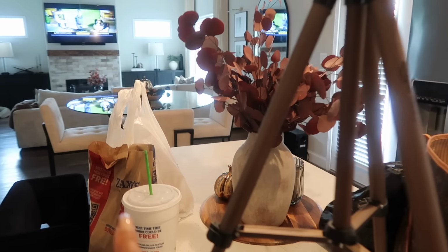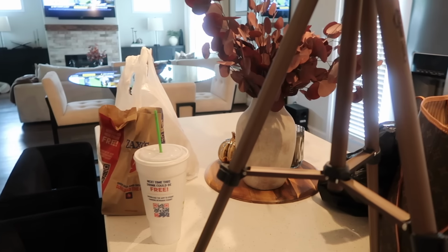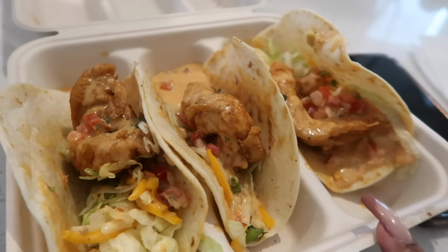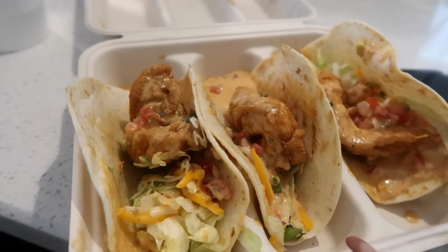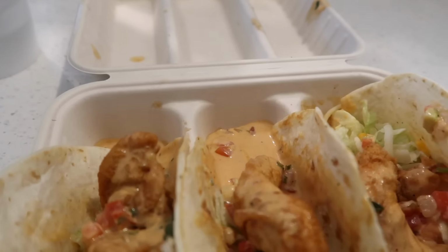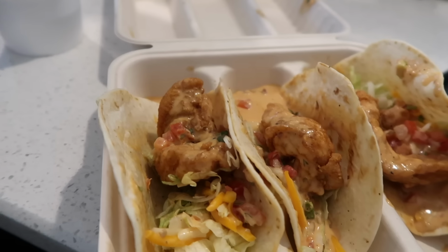But I got the tacos secured. I'm going to show them to you. Give me 1 second. Okay, y'all. Here's the tacos. Now, the first time I ordered them, it seemed like they didn't give me enough Chipotle ranch sauce. This time, it seemed like they drowned it in it, but whatever.